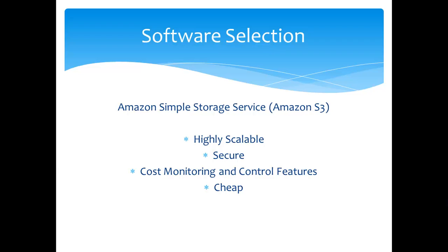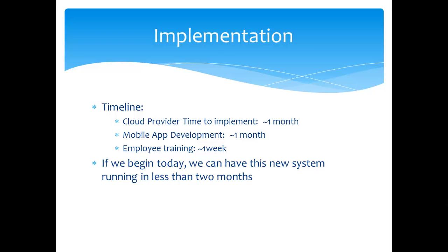Those enable organizations to create and manage multiple users on a single Amazon Web Services account. Cost and monitoring control features: there are several, but the coolest one is CloudWatch, which allows employees to view real-time usage information and what costs are being added to your bill. Speaking of cost, most importantly, this software is very, very cheap. We estimate that it'll only cost us 7.5 cents per gigabyte of data storage.